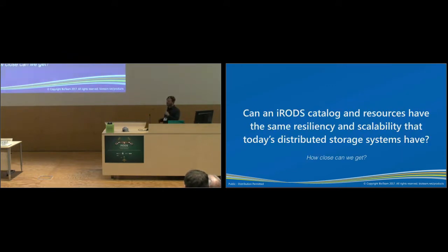So the question here and the motivation is: could we get the catalog and resources that have the same resiliency and scalability that distributed storage systems have today, and have evolved as iRODS has evolved over the years, as what the average center has in terms of storage has evolved? How close could we get to that?